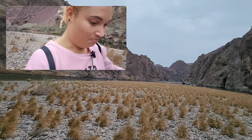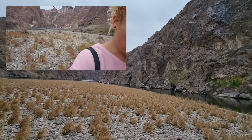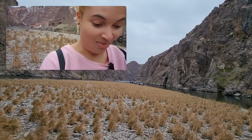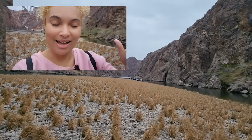So beautiful. Such a dope experience that I don't think a lot of people are gonna get unless they do this rafting tour and get up close and personal to the dam, where you can really see it in all its glory from the ground up.